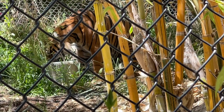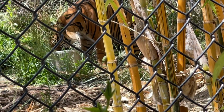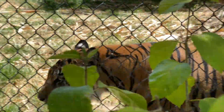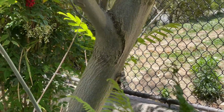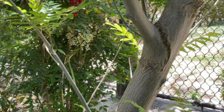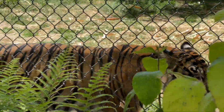They're all getting some water today. I've seen all of them taking a drink of water. Hello, tiger. Hello, tiger. He's a little tiger. And he's a big.